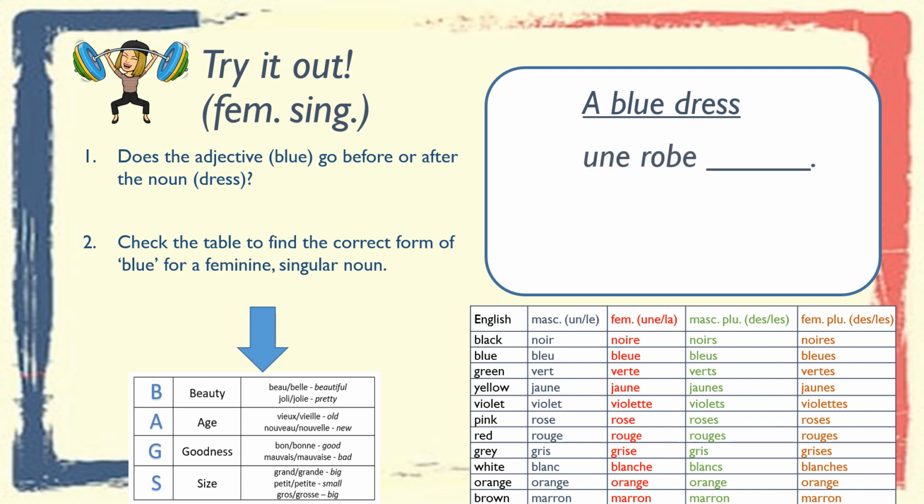Now we need to check the table to find the correct form of blue for a feminine singular noun. That's this column. We look down the colours and we select the correct form: une robe bleue.